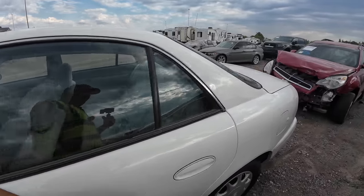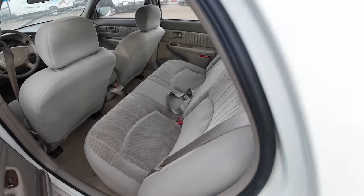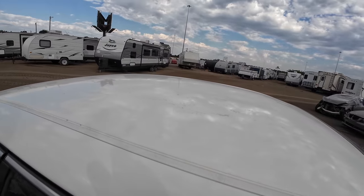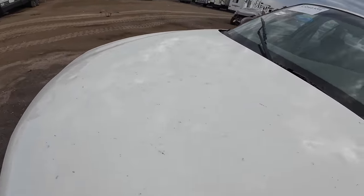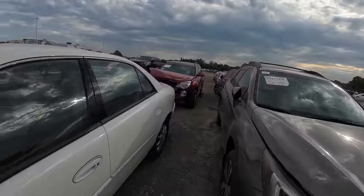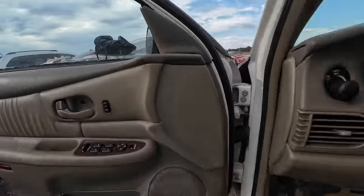Let's take a look at the interior. It is a bright white, and that helps with the hail damage. This car's got a lot of it, but it makes it look a little less severe. We have very little sun out today. As you can see, it's very cloudy and a little bit rainy, so seeing hail damage may be a little bit more difficult for you guys watching.